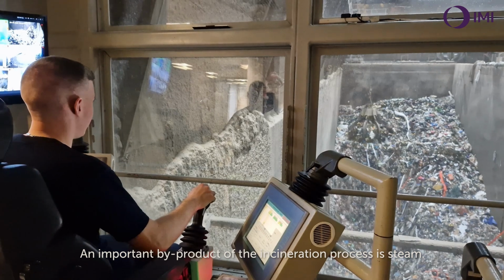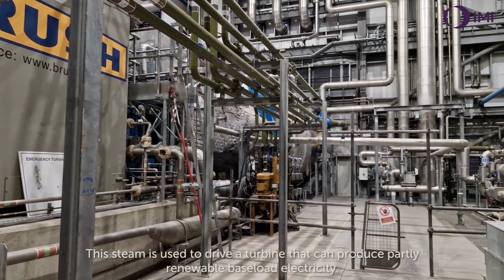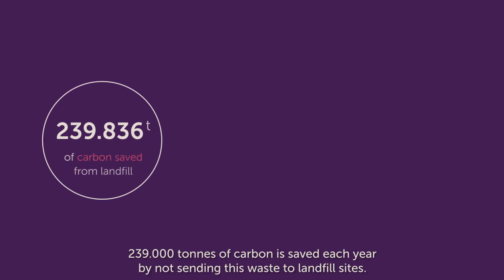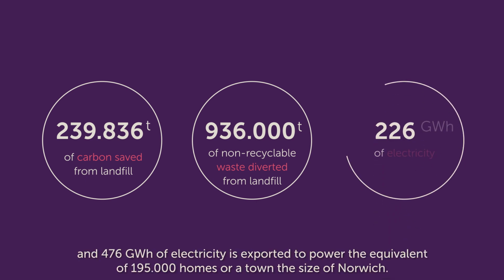An important byproduct of the incineration process is steam. This steam is used to drive the turbine that can produce partly renewable baseload electricity. 239,000 tonnes of carbon is saved each year by not sending this waste to landfill sites. 936,000 tonnes of non-recyclable black bag waste is diverted from landfill, and 476 gigawatt hours of electricity exported to power the equivalent of 195,000 homes or a town the size of Norwich.